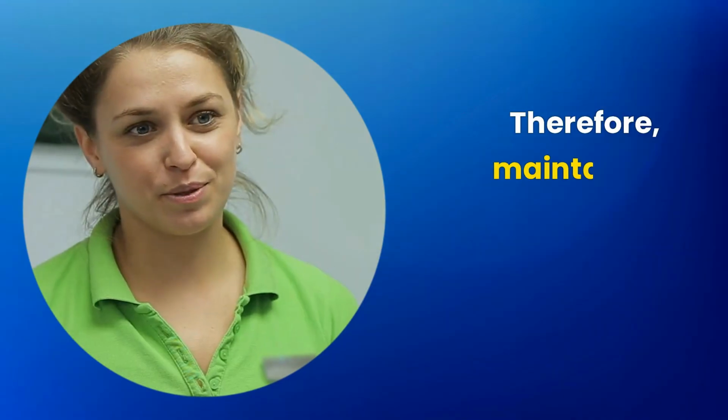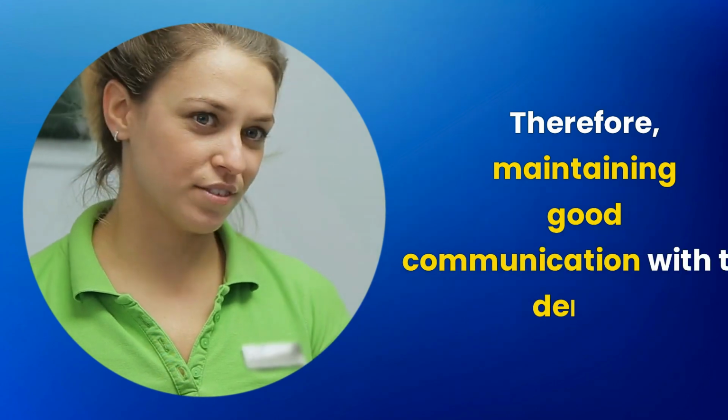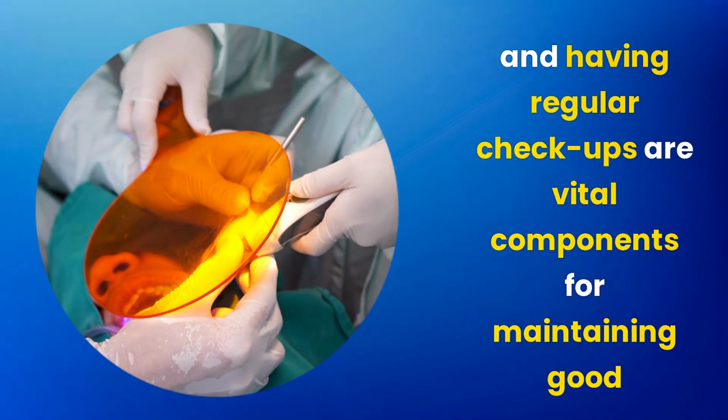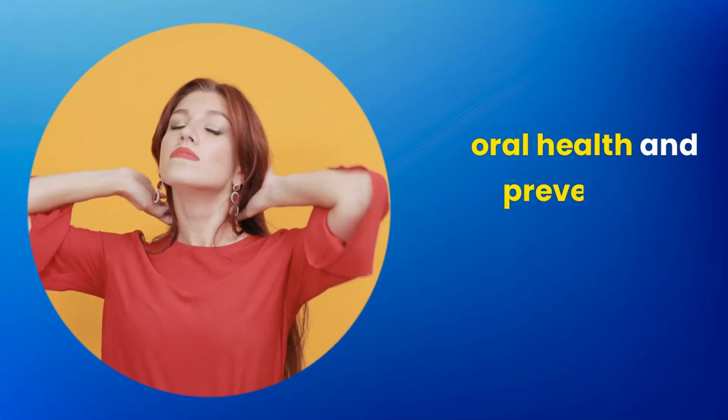Therefore, maintaining good communication with the dentist and having regular checkups are vital components for maintaining good oral health and preventing more serious problems.